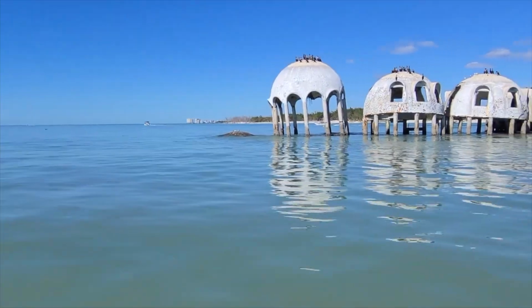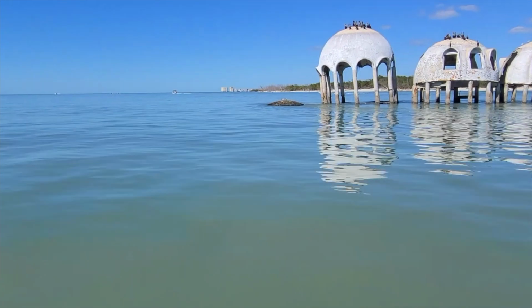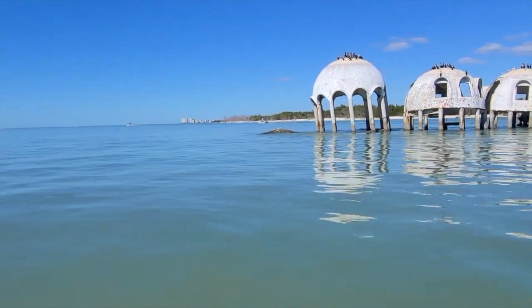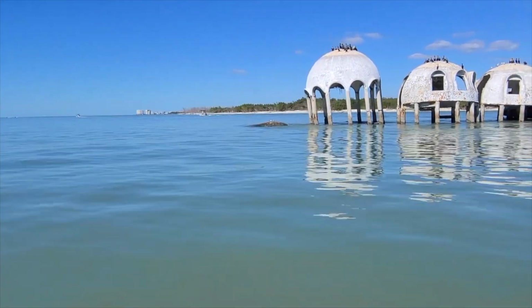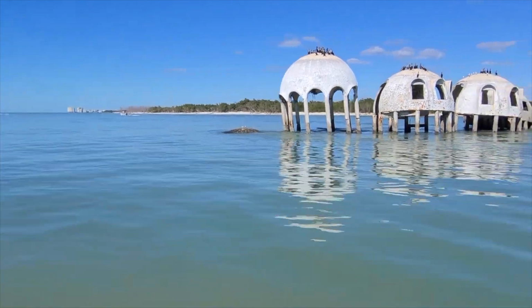Now, we've been here a couple times, but honestly, I've never seen the tide quite this low. You can actually see, of the 4 dome homes standing, there's another one right there in the water, which is almost a foot and a half exposed. I've never seen that one before. I mean, you can look over top of it, obviously, if you get close.